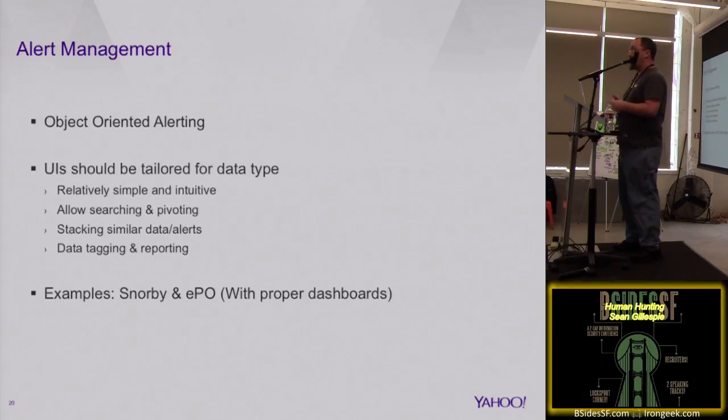ePO is actually really good. It's kind of a configuration beast. They've got this entire dashboard monitoring system that is actually pretty decent. They just don't ship with all the queries and dashboards that you need to make it a really useful real-time event monitoring system. So if anyone's actually interested in that, I've got queries somewhere still that are really nice dashboards for that.